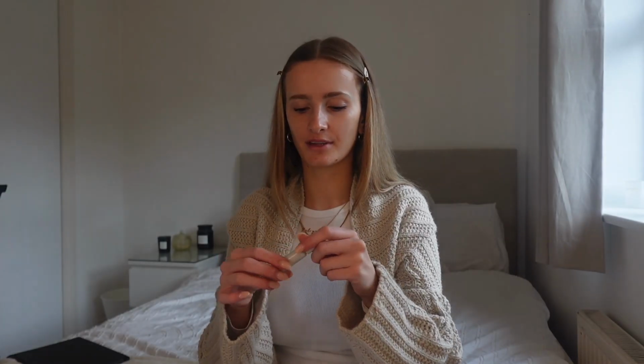Going in with my fave, the Rode Lip Treatment for a glossy lip.